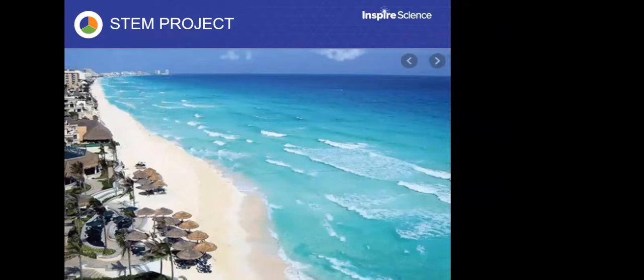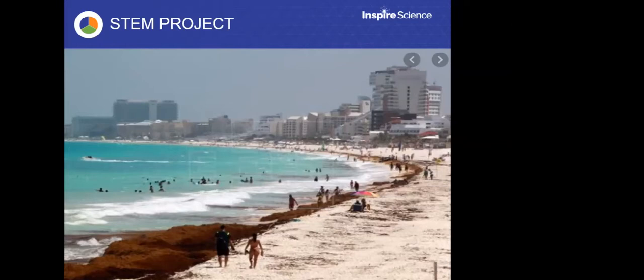Well, I went to this place in 2015. This is Cancun, Mexico. And I heard about the beautiful beaches in Cancun. And oh, I was so excited to go to them. Boy, I can't wait to get to these beaches I've been hearing about. But when I got to Cancun in 2015, it didn't look like this. It looked more like this.